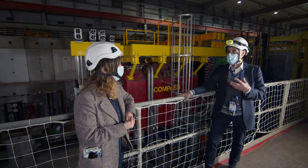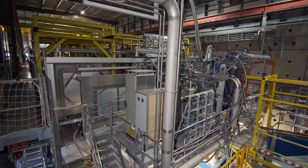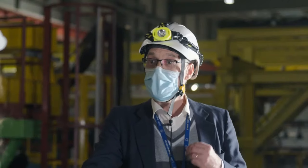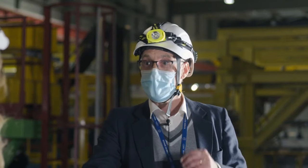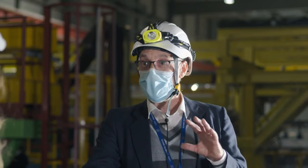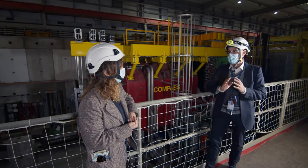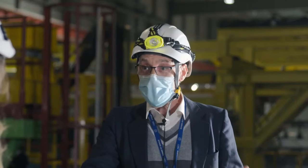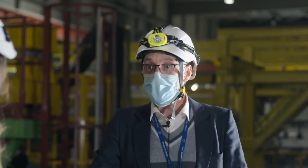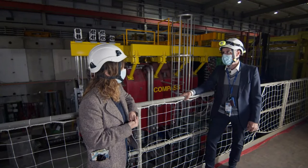The target is very special. It will stay at very low temperature, only 50 millikelvin above absolute zero. And it will have a large magnetic field in order to keep all the deuterons which are inside aligned in the same direction. And this allows us to investigate the properties of the components which are inside.